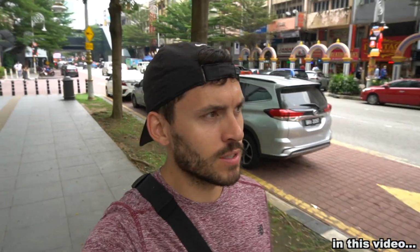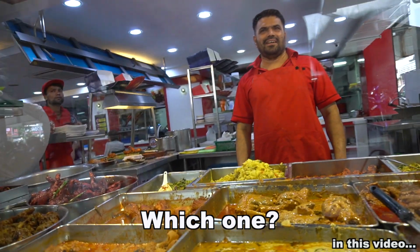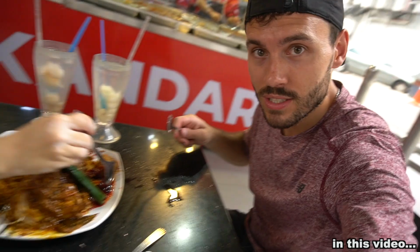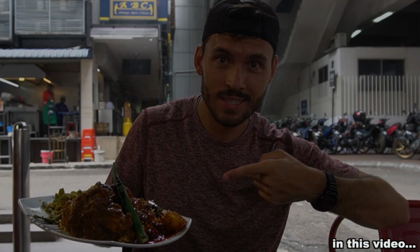It's Brickfields. What is very famous? Nasi Kandar. Which one? This dish is absolutely massive right here. One thing for sure is they're very friendly on portion size. They give you a lot of it. It's definitely a lot of food for one person.